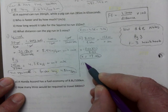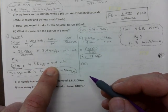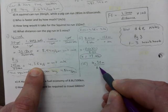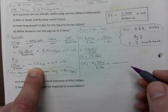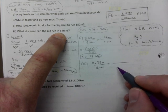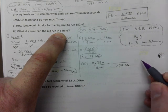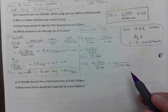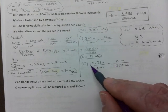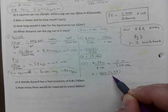And then triple I is what distance can the pig run in 5 minutes? So I know that the pig can run 4.38 meters in 1 second. Therefore, what distance can you cover in 5 minutes? So 5 times 60, right? That'd be 300 seconds that is being considered here. I don't think I have to show you that. I think you can figure that out. And so that's X number of meters. So we cross multiply and divide. So it's 300 times 4.38 divided by 1.